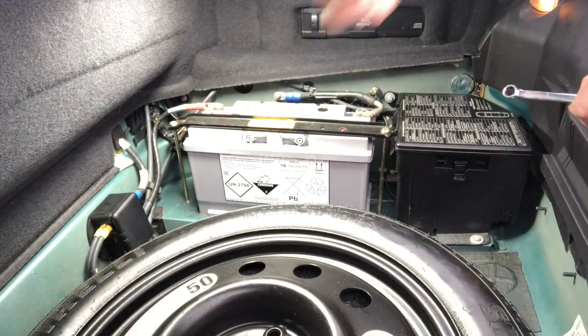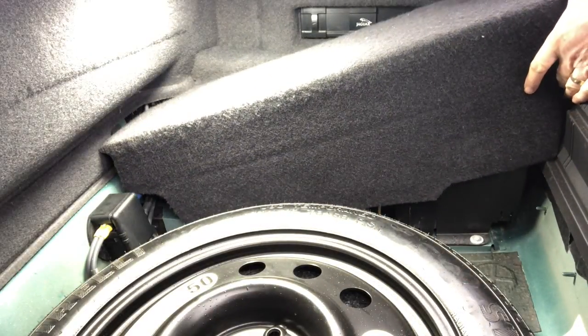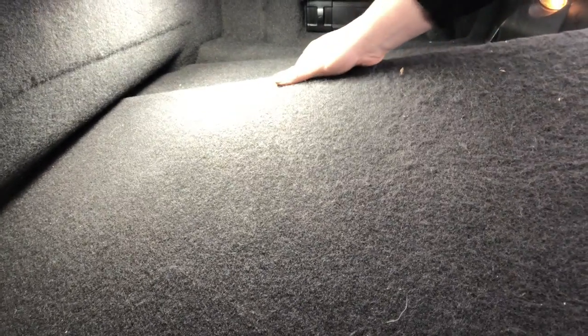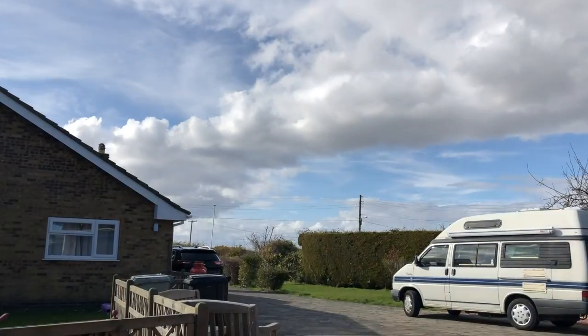Save these to put on the old battery. Put our boot floor back. Just on cue because it's starting to rain. Getting nasty out there. So we're back in the car again.